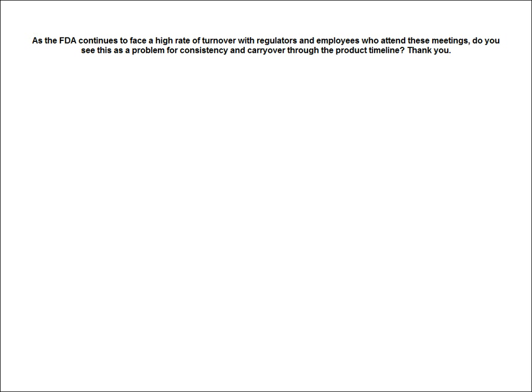And there is a possibility that another reviewer will come in with a different viewpoint. And I think that providing the best scientific rationale as to why you feel your decision should be a certain way is probably the best approach to entering into discussions where new FDA reviewers may have differing views relative to a previous FDA reviewer.